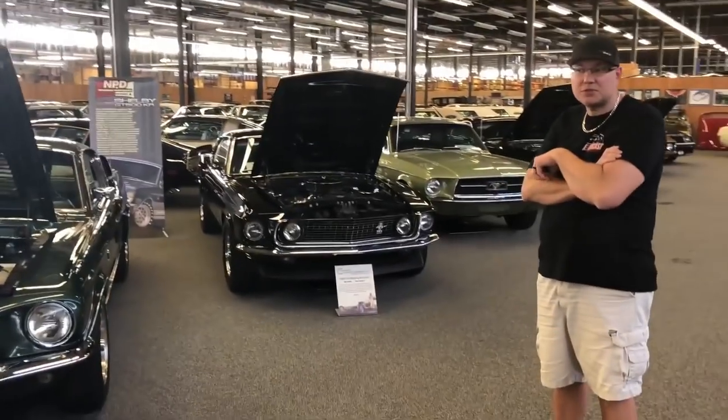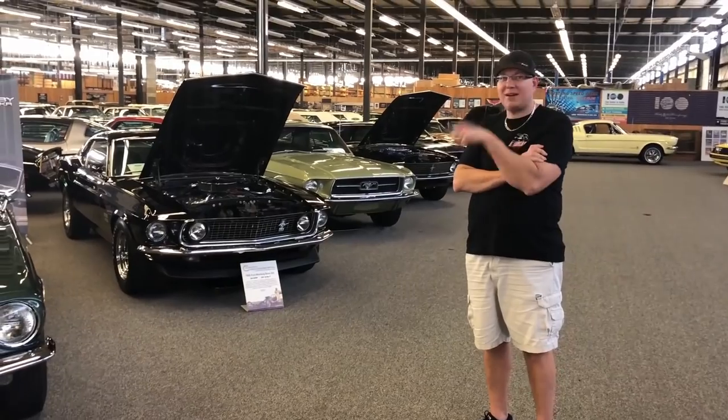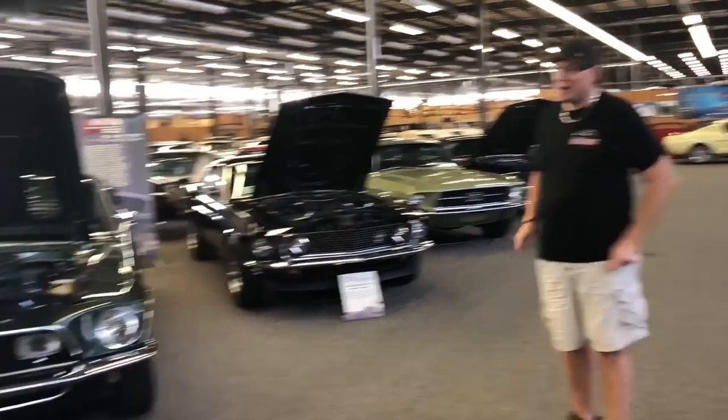Yeah, we drove that car to the 35th anniversary show, the one that was in Birmingham. We drove it from here to there. He drove that car all the way there, and when we got there, people were flipping out. It was when it was still red.